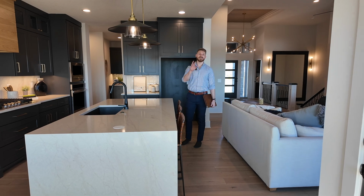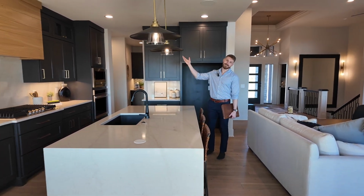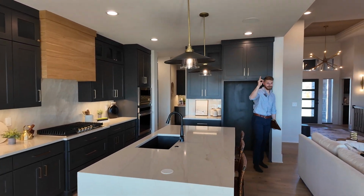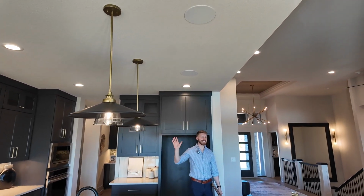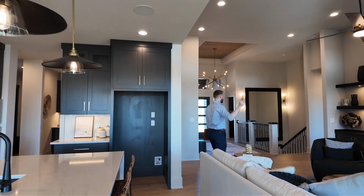Now, before we get to the master, two things that we forgot to mention. I feel like we have to say, cabinets, obviously they're going to the ceiling, which is important, but you have surround sound right here, which we never see unless you're $900,000, $1 million plus. We're going to see that downstairs in the lower level too.